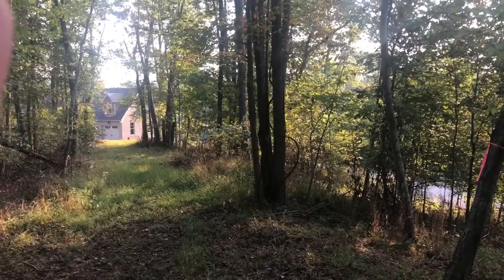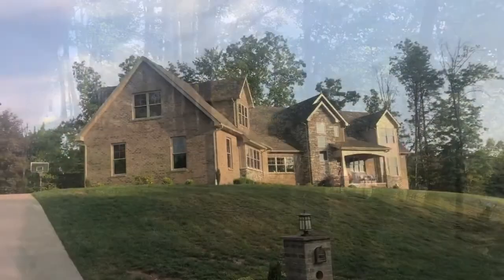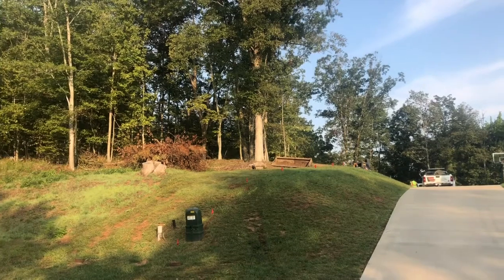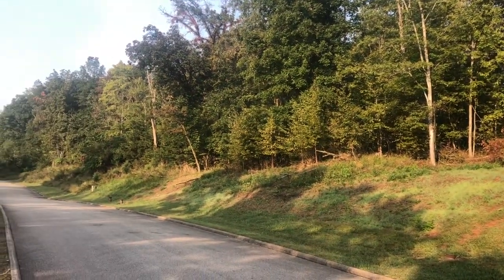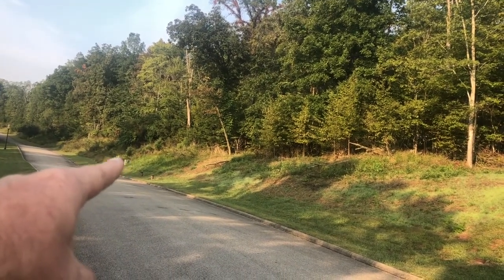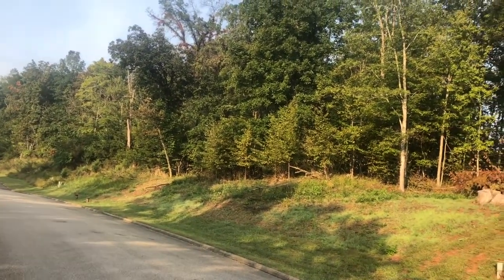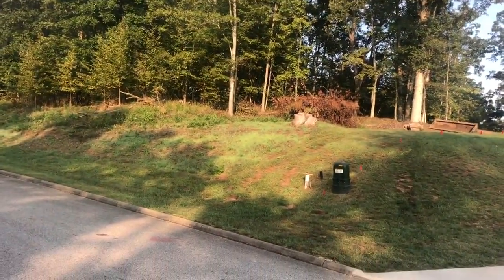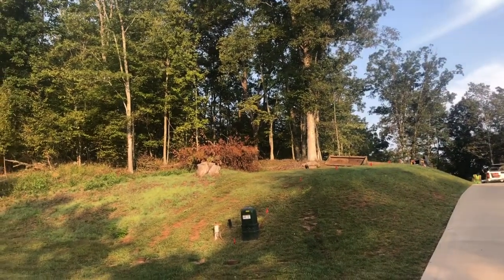But I'll walk down here in the road and get us another view of it. All right, there's the house, of course. This is the front of it. About right there, in that general area. Goes straight up the hill. That's the property line. So, from right here back, that's all going to be took out, burnt, and disposed of.